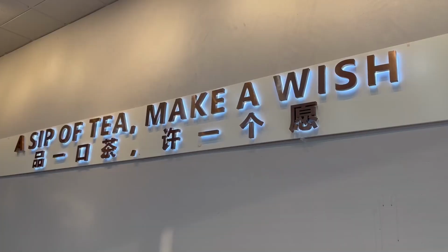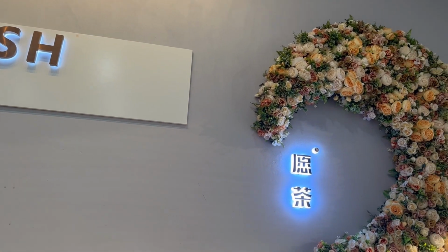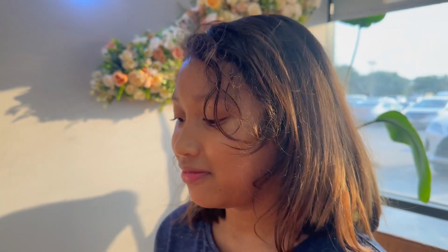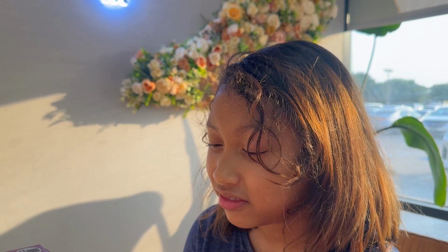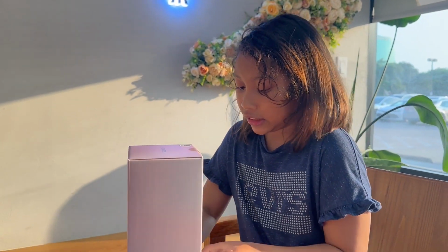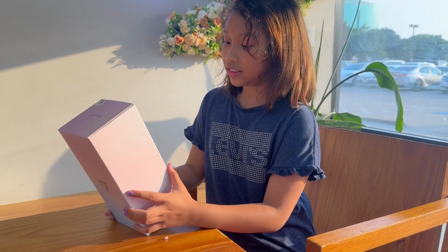Let's go. Okay, so we already explored Chinatown. I went to salon, get my hair done, and we went to Mart, and look what Mr. found. Ta-da! I got a little bit too excited. Maybe we can do an unboxing. Unboxing light stick. But we don't have the battery yet, so it won't turn on. Okay, it's okay. But let's open it.